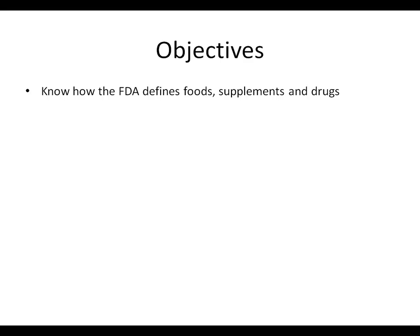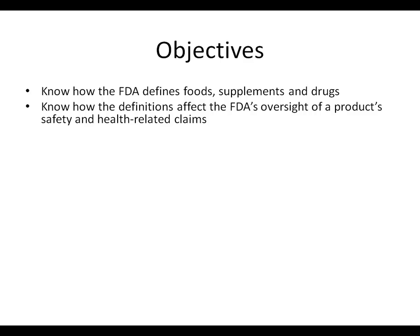Okay, so to get to that spot, here's what I'm going to do. We're going to start by talking about how the FDA defines food, supplements, and drugs, because knowing which type of thing you're looking at is important for evaluating the statements that are on the products. Once you know the definitions, I will show you how the FDA views those particular products and what decisions it's made about what it's going to expect as proof from the manufacturers.